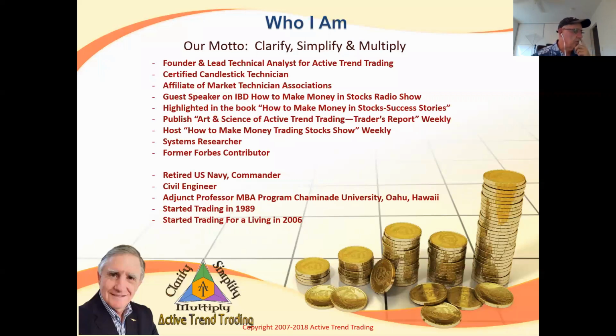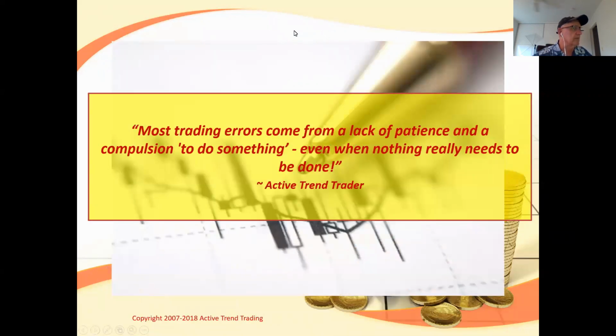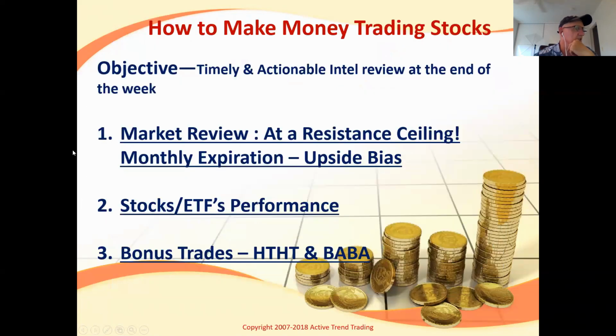My objective with the active trend trading is, one, to provide a system where we can basically clarify and simplify, so each one of us can multiply our profits and our prosperity going forward. That's what our objective is. I like this quote, I just keep it up here: Most trading errors come from a lack of patience and a compulsion to do something, even when nothing really needs to be done. Hence the need to be watching our rules.